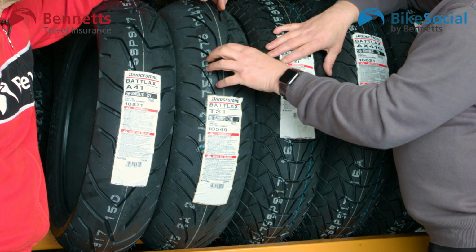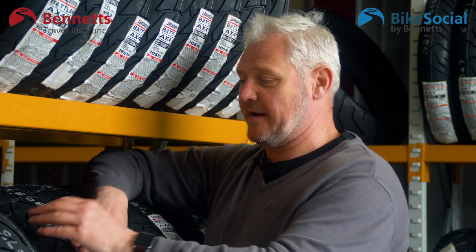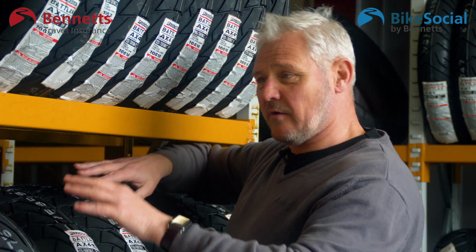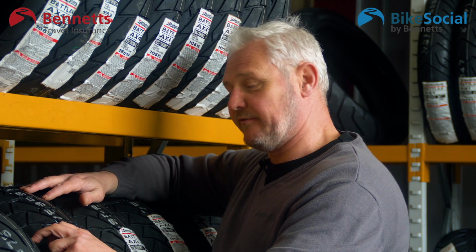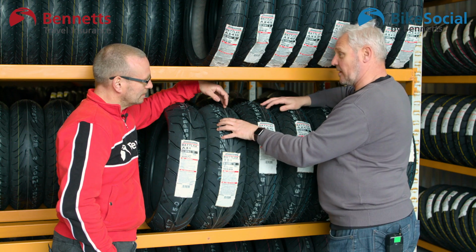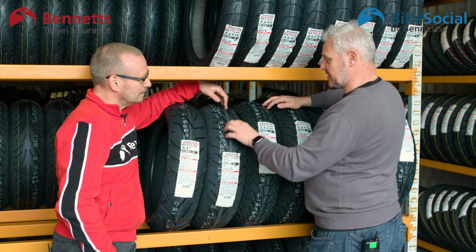In conjunction with the carcass underneath, the way that it deforms and creates the long, wide contact patch on the tarmac, but that has to also follow suit and make sure that it works at the same time. Of course, the more grooves we've got, the better water dispersal we're going to have, providing they're all shaped and positioned in the right place.